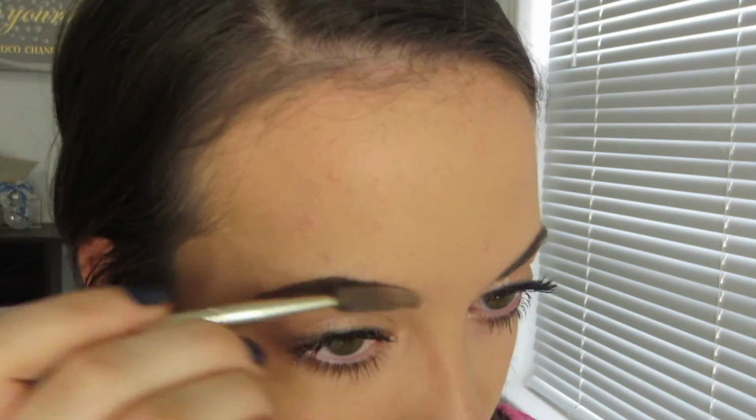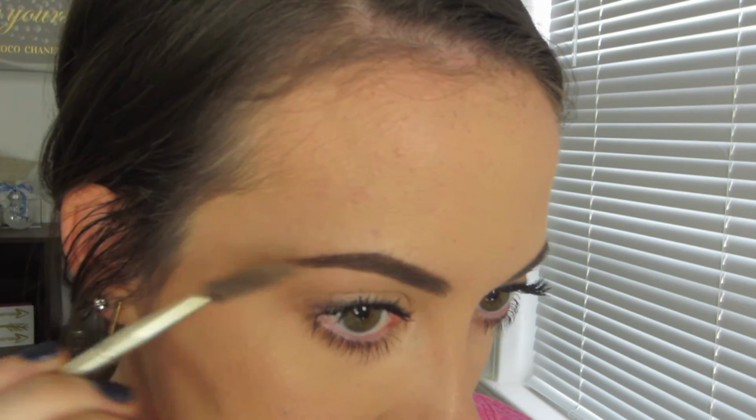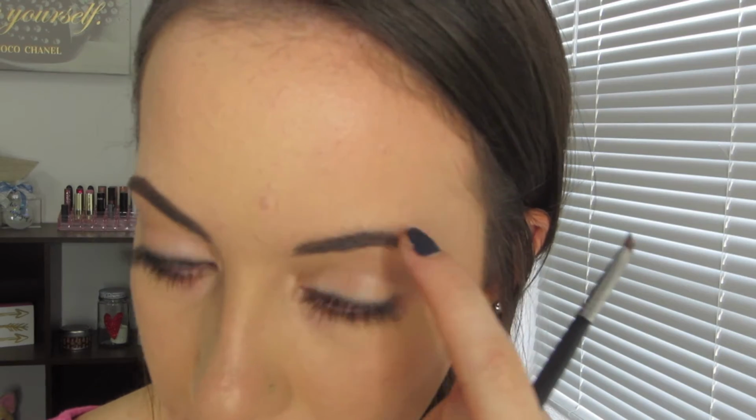So then I just go in with this little spoolie and kind of brush everything out and kind of smooth it down. And it ends up looking something like this. So as you can see, this one is dark and filled in, and it's all one brow back here rather than some hairs being lower, kind of like this one. You just want to make sure you get it all in one line. I hope that makes sense.